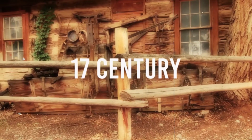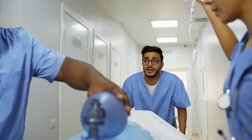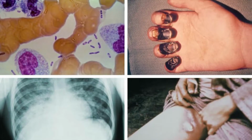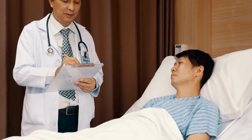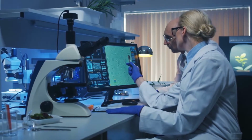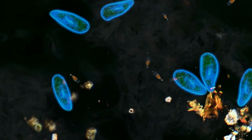Science behind the history of the microscope. In the 17th century, when the first microscopes were invented, there were several epidemic diseases that were poorly understood, such as the bubonic plague and smallpox. Scientists and physicians recognized the need for a tool that could help them better understand the causes and mechanisms of these diseases, and the microscope provided them with a way to observe and study microorganisms that were too small to be seen with the naked eye.